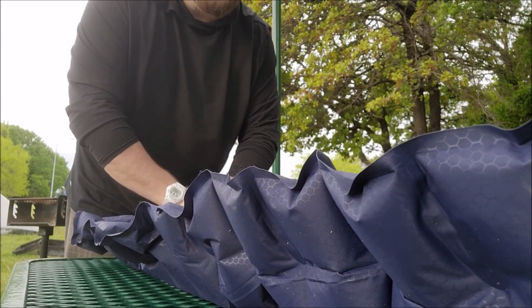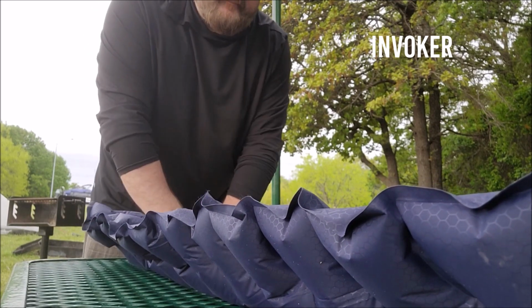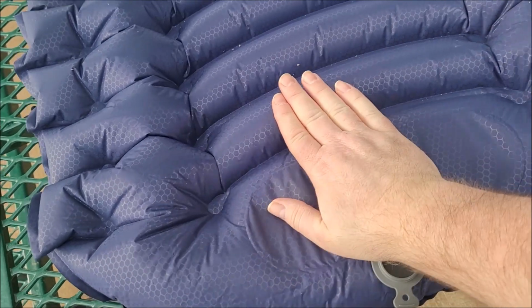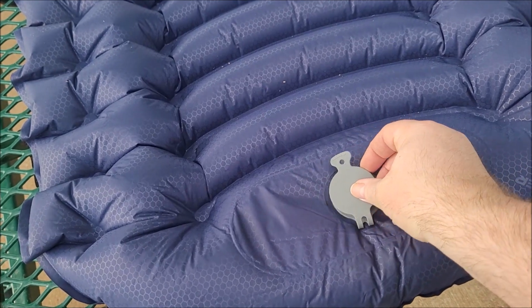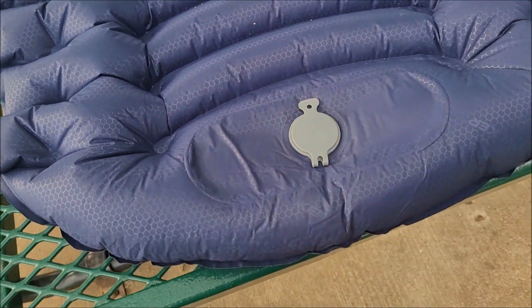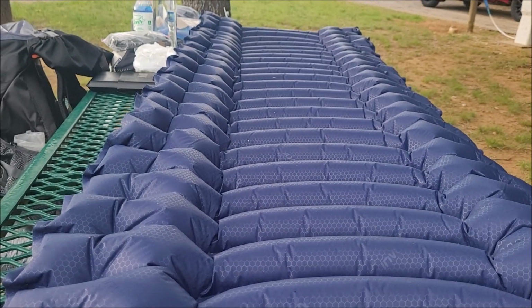So the air pad, sleeping pad that I'm using is from a company called Invoker, and I've used it for several years now, and it's pretty comfortable. It has this unique pump system. You don't have to blow it up with your mouth or with a little fan or something. Instead, you just kind of give it CPR, so to speak, over the end of it. I usually do it with my foot, but here I have this picnic table, so that makes it pretty handy.